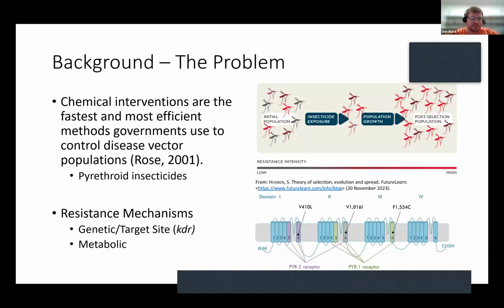Going a little bit more into the resistance mechanisms, the first project that I'm working on involves looking at both genetic and metabolic resistance mechanisms. Specifically, with the genetic mechanism, there's a gene in mosquitoes called the KDR gene, which has 3 primary mutations, 2 of which are much more relevant than the other: the V1016I and F1534C mutations, which we use to screen for different levels of resistance in our lab, and also the V410L, which is, at least in the literature, not seemingly as important to resistance, but we have still begun to screen for it as well.